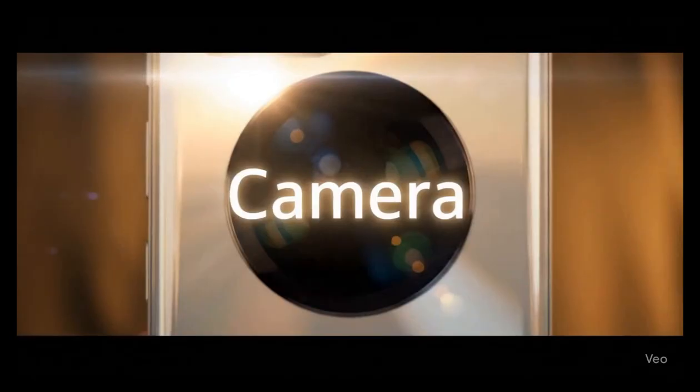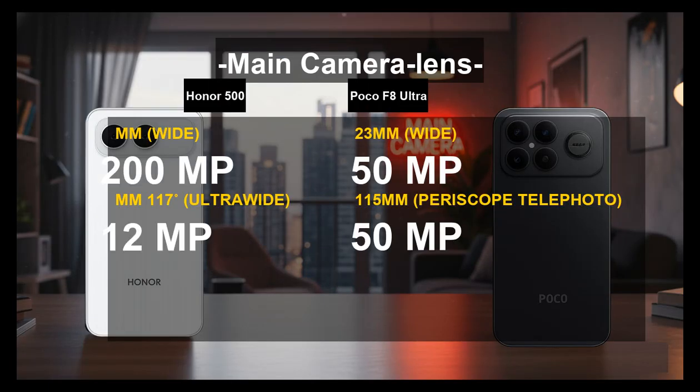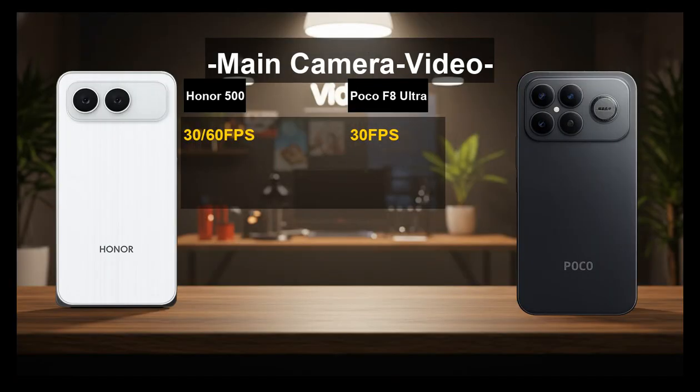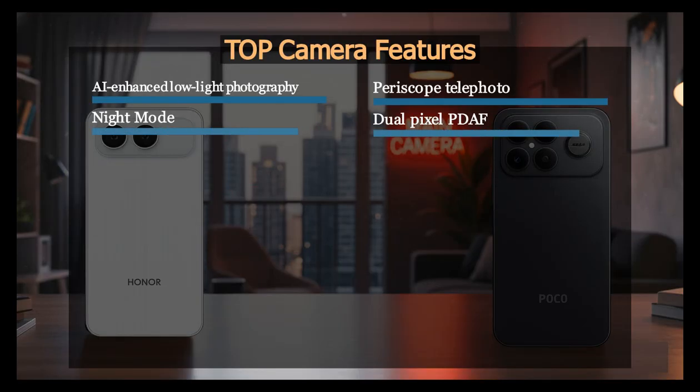In cameras, Honor 500 boasts an eye-popping 200MP main sensor with OIS and PDAF, ideal for ultra-detailed photos, especially in daylight. Poco F8 Ultra counters with a versatile triple-camera setup, including a 50MP wide lens and a 50MP periscope telephoto with 5x optical zoom plus OIS. While Honor's sheer megapixels are impressive, Poco's zoom and multiple focal lengths offer more creative flexibility and professional-grade photography.